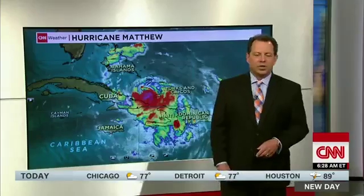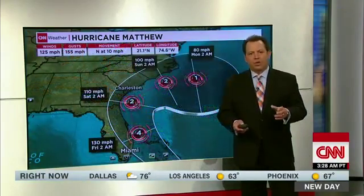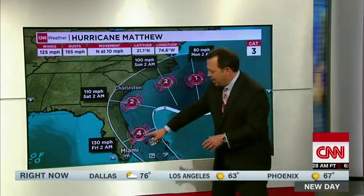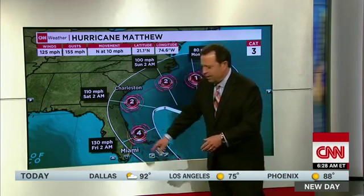So where am I most concerned? Literally, I am most concerned from about West Palm all the way up to, let's say, Sebastian Inlet, that little cape that sticks out right there. Category 4 storm on Friday morning. This is Thursday night, midnight really, right there, very off the east coast.